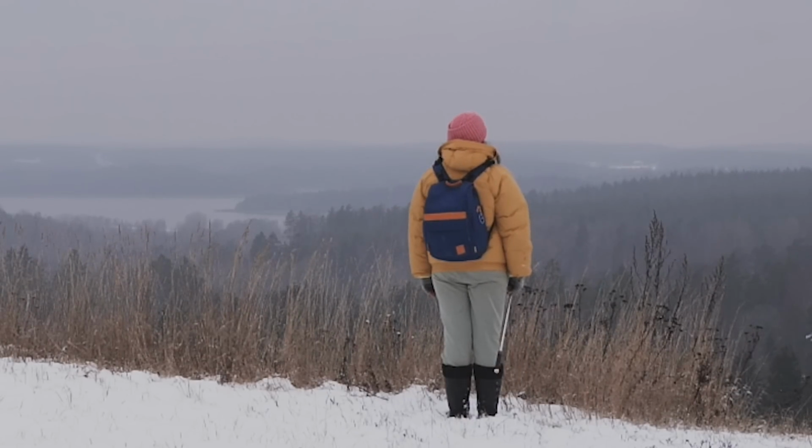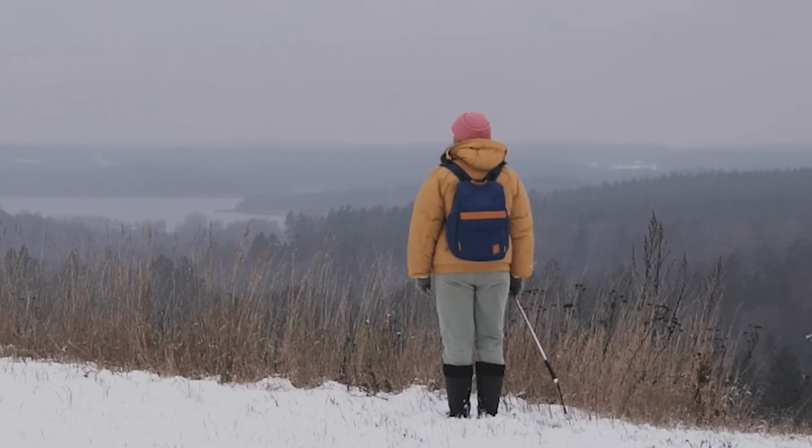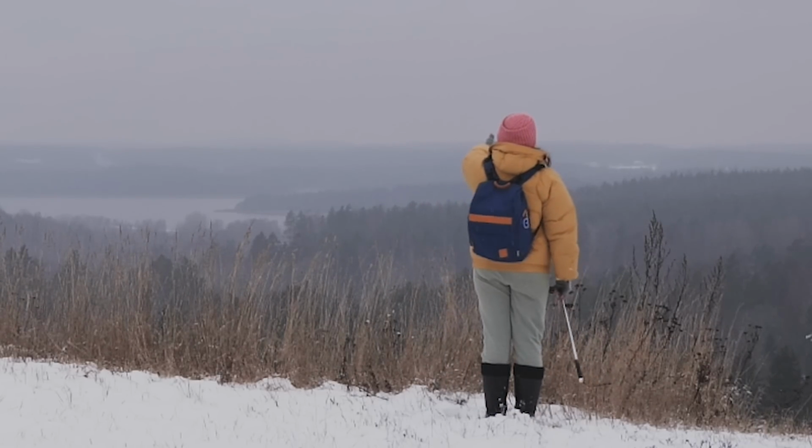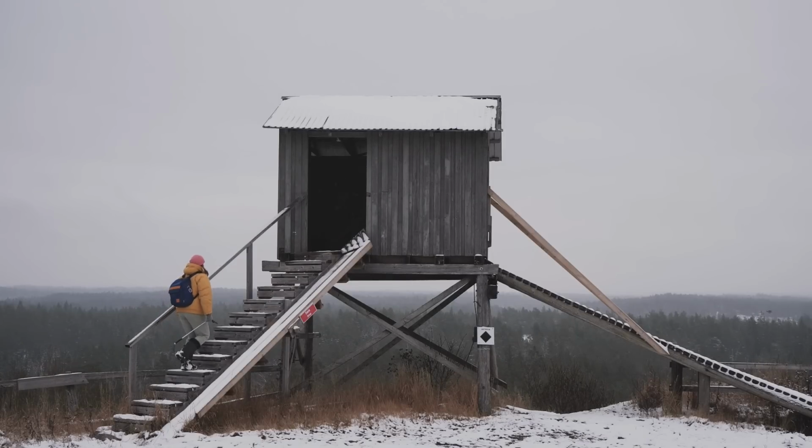Okay, here we are now on top of Puominna Hill, and this is what it looks like. That's the sea over there. We live somewhere there. Woohoo.